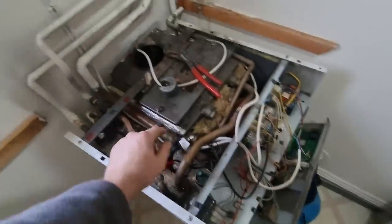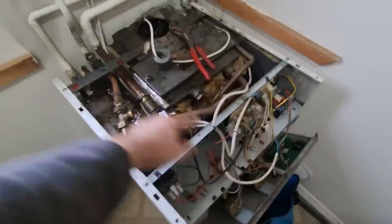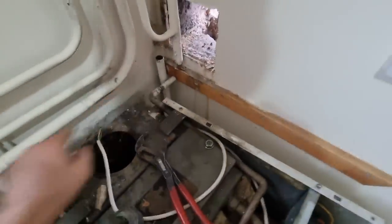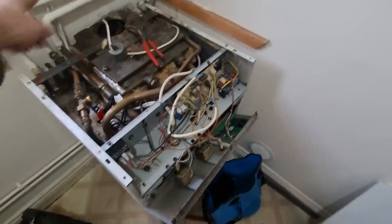Right, that should be everything disconnected. Oil line at the bottom should be disconnected. Bonding, electrics, all the pipes should just pull forward. So we just get the wheels underneath it. PRV's cut off. So yeah, they are heavy, but we'll get it shifted, and get the new one set in.